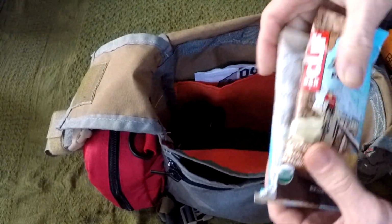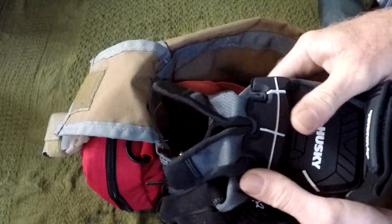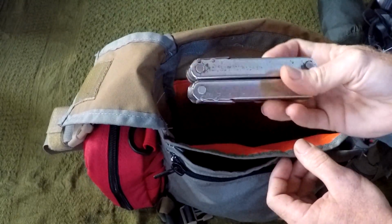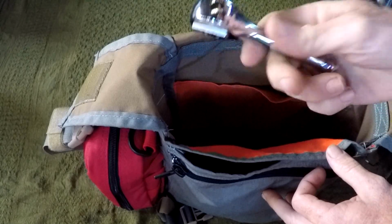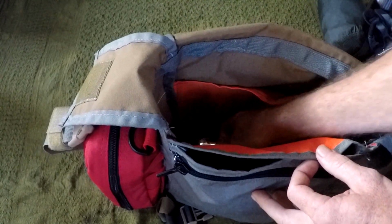Then I would carry some food, some Cliff Bars, some beef jerky, some gloves, a Leatherman Core. I've had this for 10 years. And then I wanted to go Mad Max style and just carry a wrench. I had this in my house, so I just threw it in here. I was like, oh, I'll take that.